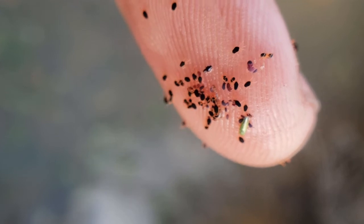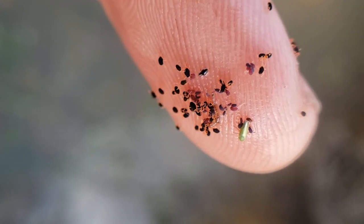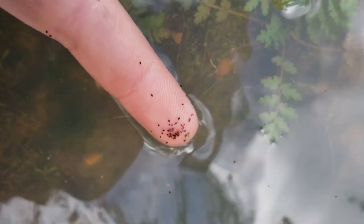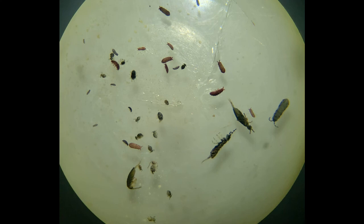Springtails are so named for their furca, which is a unique jumping organ they have. It looks almost like a little leg right on their tail, which they use to spring away from danger. More on that later. They're pretty interesting creatures. They're among the most widespread and abundant terrestrial arthropods. They're not actually insects, so they are hexapods.